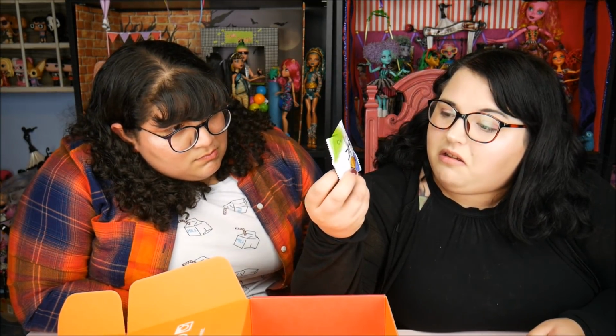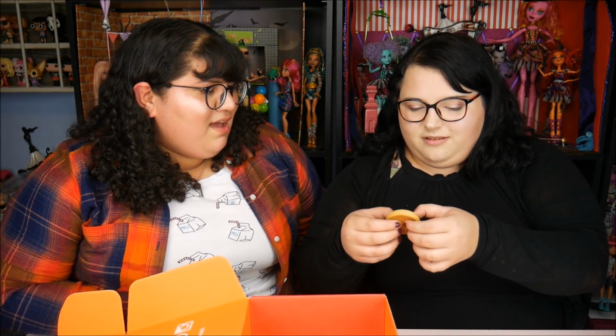Mm. I like it. It's a soft cookie that contains sweet and sour blueberry filling. Like a Fig Newton? I think so. An Asian Fig Newton? It has the Hangul on it, so it's Korean. Ooh, a Korean Fig Newton. I love Korean food. Oh, it's cute.